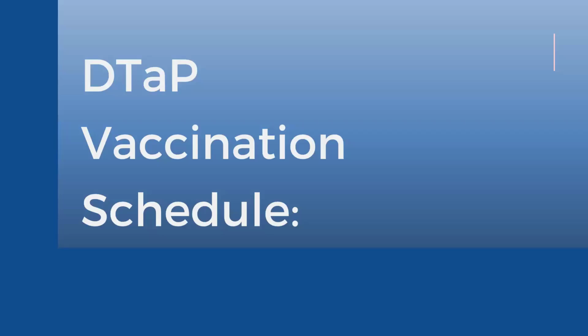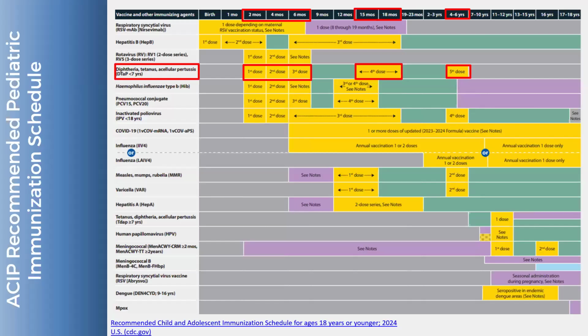Here, we'll talk about the TDAP vaccination schedule as well as the catch-up schedule. Here is a look at the ACIP recommended pediatric immunization schedule. Blocked off in red is the DTaP dose series. The first dose is recommended at 2 months, second dose at 4 months, third dose at 6 months, fourth dose between 15 and 18 months, and the 5th dose between 4 and 6 years.